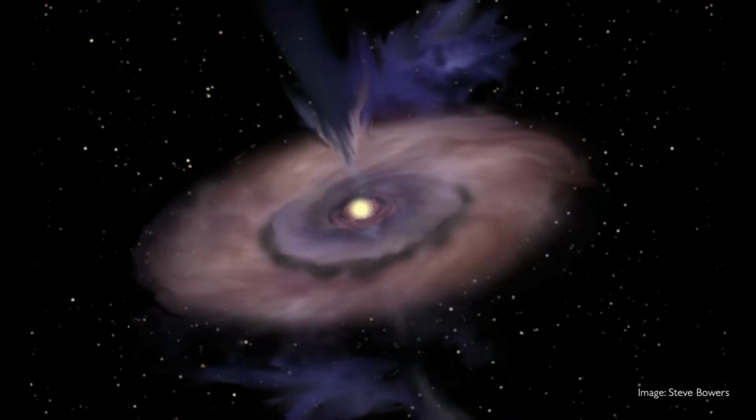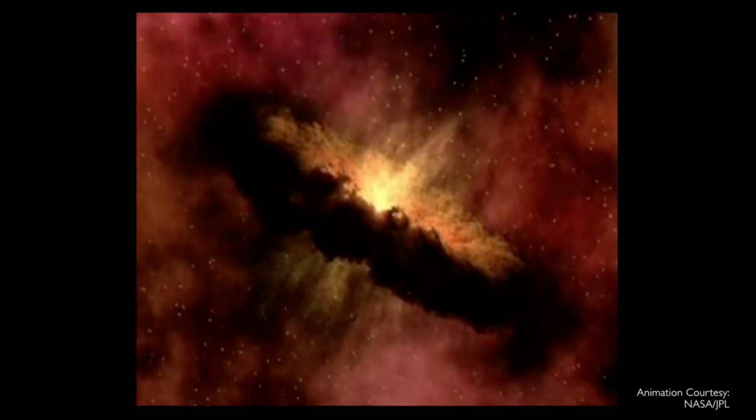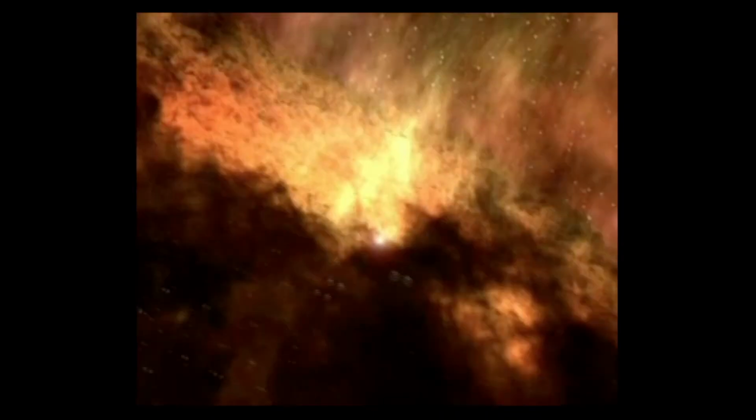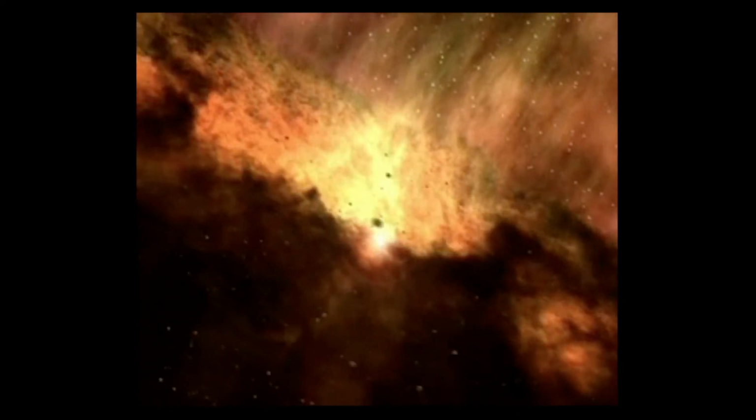This is a crazy little artist's conception of a solar system being formed, a star being formed and the gas around it which would go into planets. This is an animation of that. And the idea, and I said earlier when we talked about accretion disks, you have stuff falling and it collapses down into a disk, and then out of that disk planets are formed. And that is our best theory for how solar systems form.